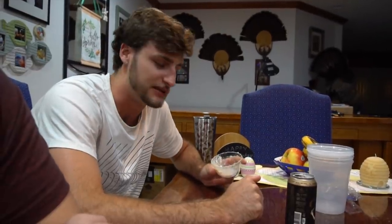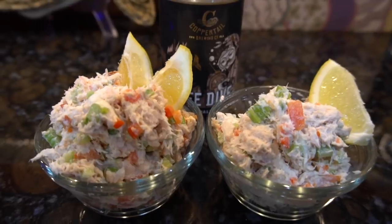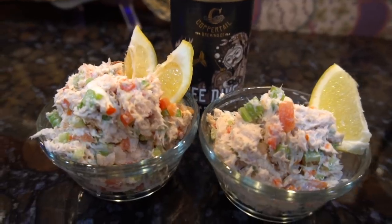Jen? I think it's killer. It's super good. Fish? Yeah, this fish dip was real colorful and real good. Definitely the best one I've ever had. I think it's really good too. Like Fisher said, it's very pretty, nice and moist. Really good. Guys, I gotta say, this was the best fish dip I think I've ever had.